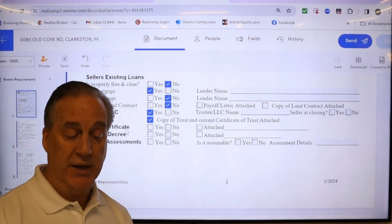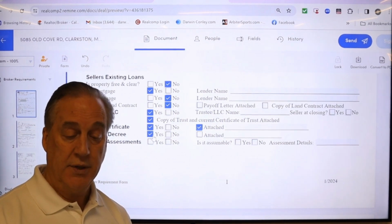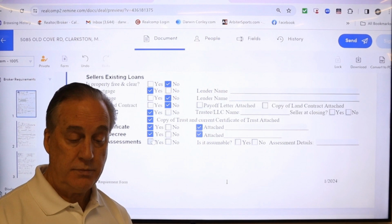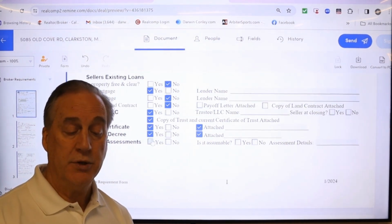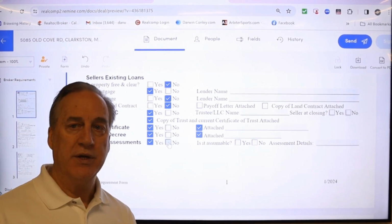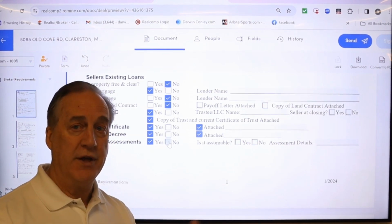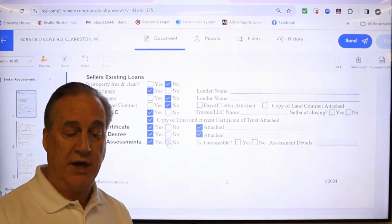Well, listen, by the way, is there a need for a death certificate? If it's yes, is it attached? Divorce decree, if it's yes, then it should be attached. We need that. Are there special assessments on the property? Make sure that we take a look. So this is not just a, hey, we want to know this information, but it also becomes a checklist for you to verify the information you need to be able to complete this listing or this transaction.